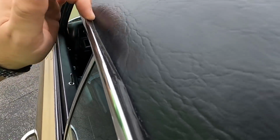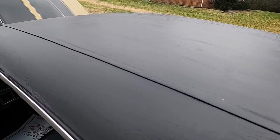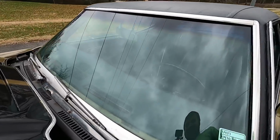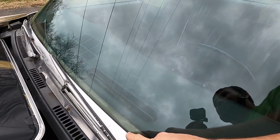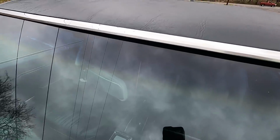There's silicone down in this jam here to keep the water out. Weather stripping around the front windshield. It's decent because a lot of times people put too much of that glue down in the jams there. They did a pretty good job on that one.